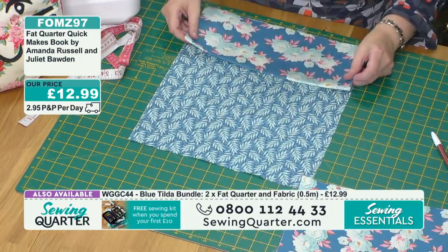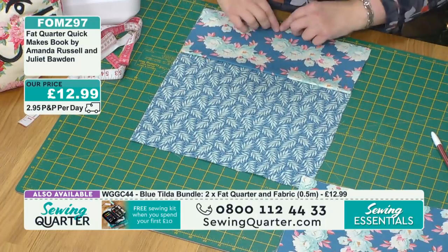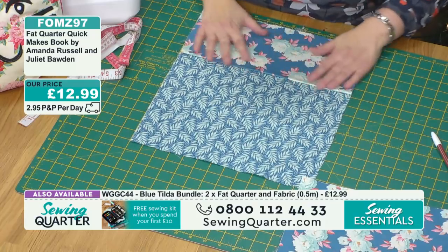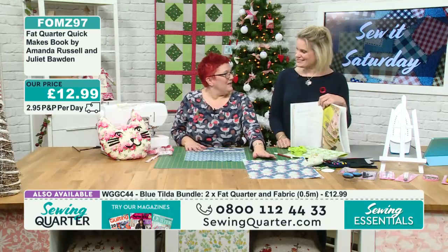So the first thing you do is machine down the two sides and the bottom. Do I need to leave a turning gap on the bottom? No, not until you do it to that one.